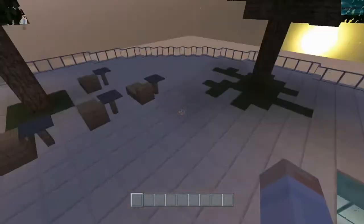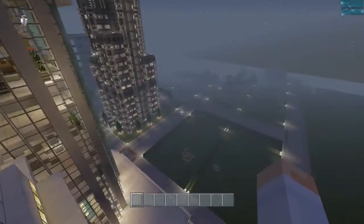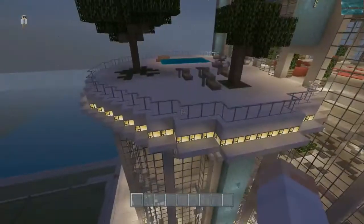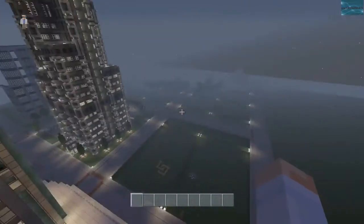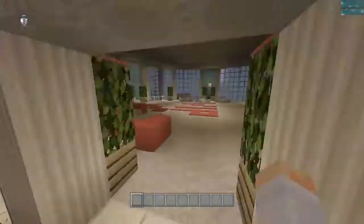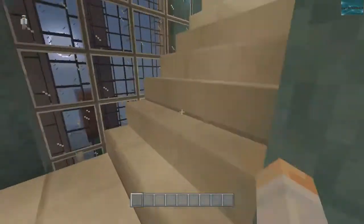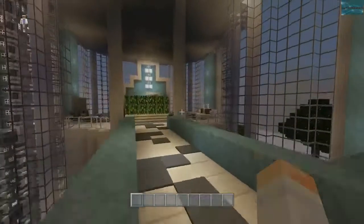Out here, this is a VIP deck, and I was going to do more to this, and I still plan on it. We got a pool, some trees, tables, seats, stuff like that. And yeah, so that's pretty cool. And I don't know what I'm doing here, but I know I go back in here. Come on, let's go back inside. And now we'll go up another floor.